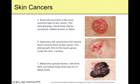And this is the not so good one. It's black because of all the melanin, and it is called melanoma. It's going to spread the fastest of our skin cancers. The cells form dark, crusty lumps that can itch or bleed easily, and it's those melanocytes. That's the reason it's so black, they're producing a lot of melanin, and that's not a good one.